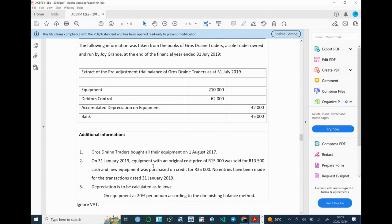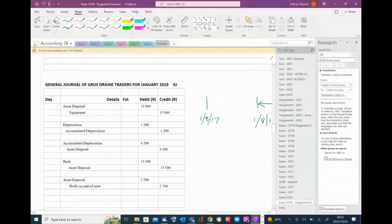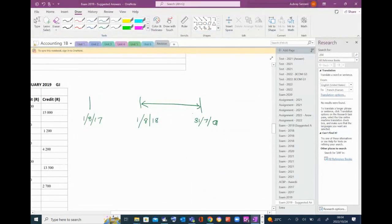On 31 January 2019, equipment with an original cost of 15,000 was sold. So we sold over here, in 2019. And how much did we sell for? We sold for 13,500 cash. That's important because new equipment was purchased on credit for 25,000. So we also bought on the same day for 25,000, and this is all equipment.